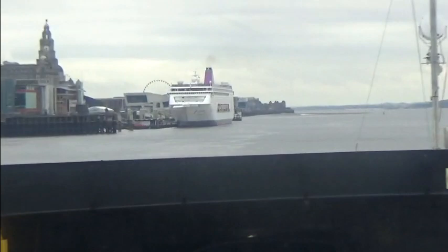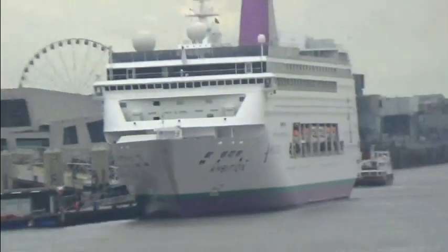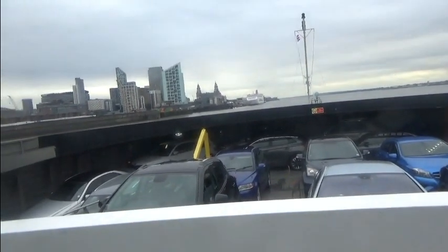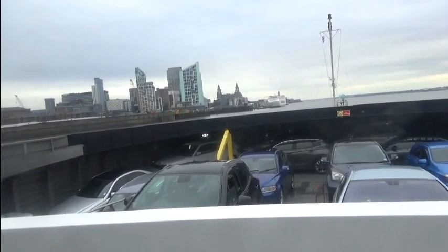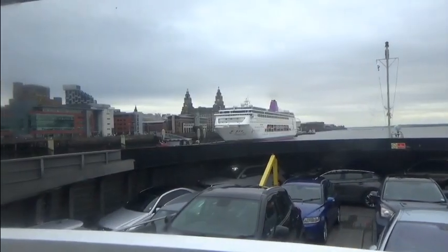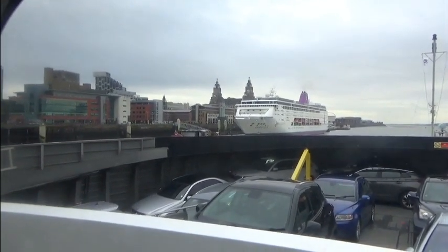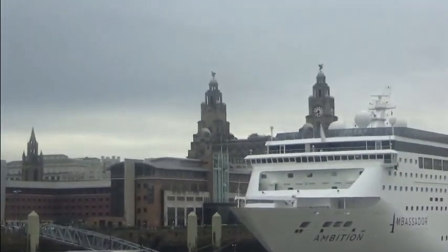That, and there we have. Oh, that is a proper ship. That is a proper ship, that is. What's her name? This is Ambition. I like it. I like the name. That's a lovely shot.